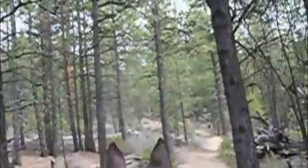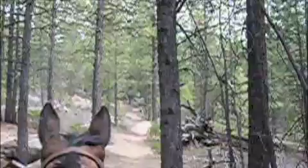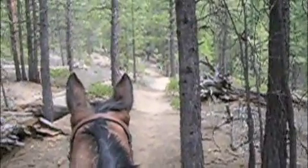Good boy. And we're going to stop because we got a couple hikers. As I said, there's a few people out on this trail. It's a really pretty one, pretty popular, but it's always well maintained and in good shape.